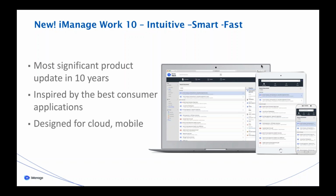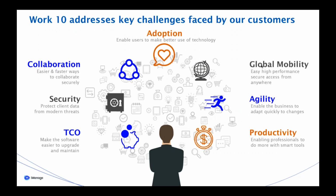And when we designed this product, we designed it for the end user, with the end user in mind. We're big believers that software should work the way the user works, not the other way around. And as Angie said, it is designed not only for the desktop, but also for cloud and mobile devices as well. And one solution works seamlessly across all those different form factors and platforms.